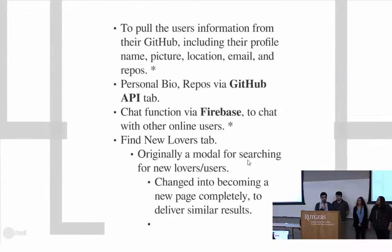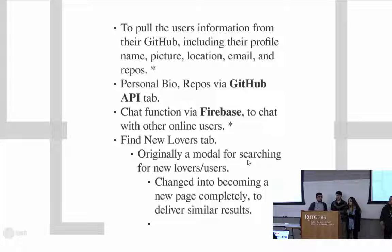Okay, and you mentioned the login. All right. Similar to what Lewis was saying, our profile page is set up to resemble GitHub. And instead of the photo tab that he had showed, we ended up making a personal bio and a repos tab, which pulled the repos from each of the users once they logged in with GitHub.